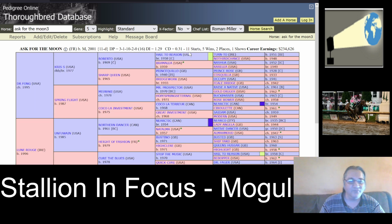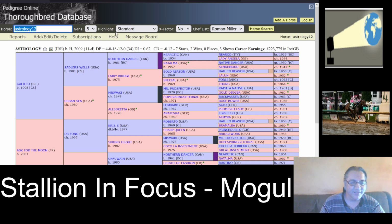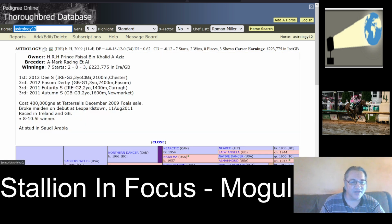Ask for the Moon, very good horse as well. And she was also the dam of Astrology. I remember that one going round. This one sort of defied him because it never won a Group 1 race. It actually was 3rd in the 2015 Derby, Group 1. And it was also 3rd in a couple of Group 2s as well, the Futurity Stakes. Also, he had a Group 3 winner, won the D Stakes. That's a listed race now. The Group 3 D Stakes of 2012.